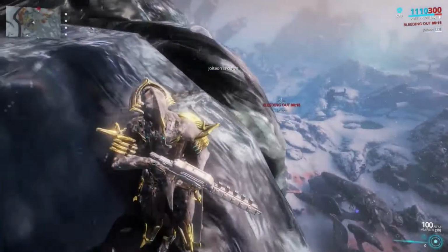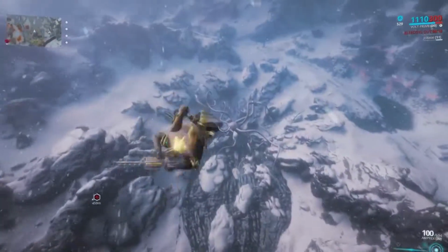Jolteon, are you serious? Anyways, that's my electric-based kavat.